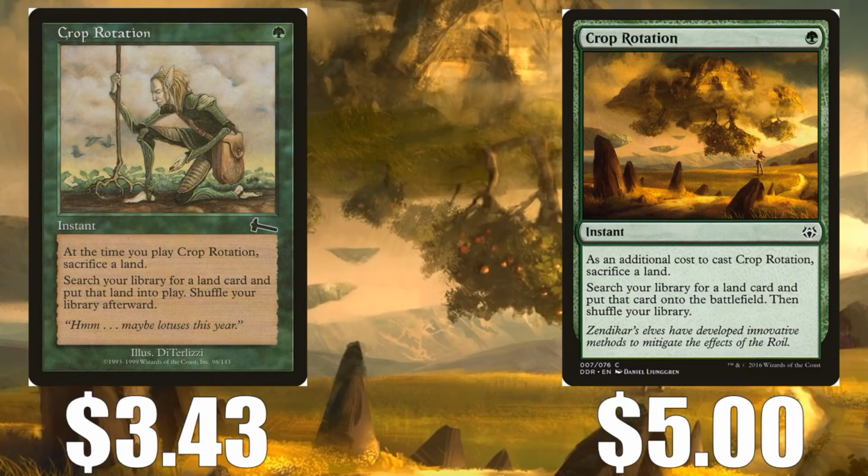Crop Rotation is next, the Urza's Legacy copy at $3.43, and the one from Dual Decks Nissa vs. Ob Nixilis at $5. This is a great Pauper card, you'll find it in Rainbow Tron. This sees Legacy and Vintage play too, another card though that could be in Modern Horizons. This is one to keep an eye on.